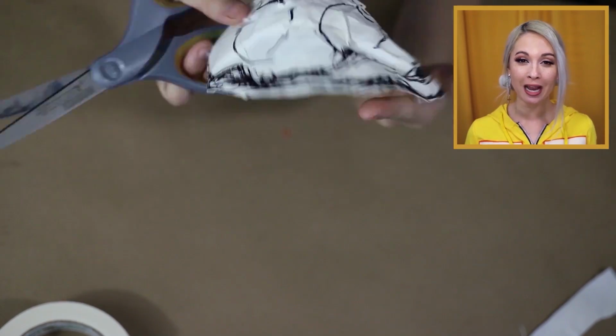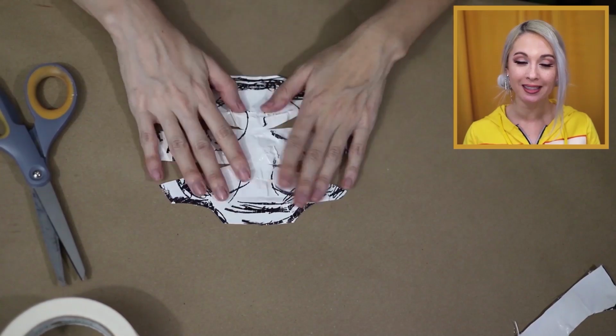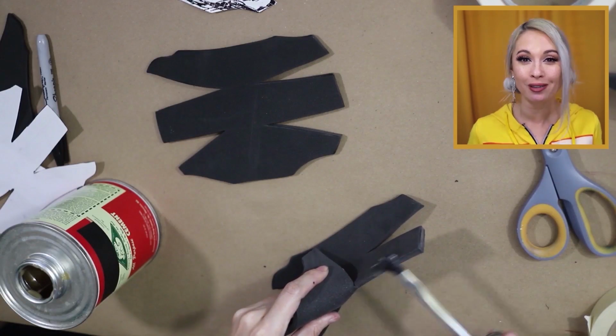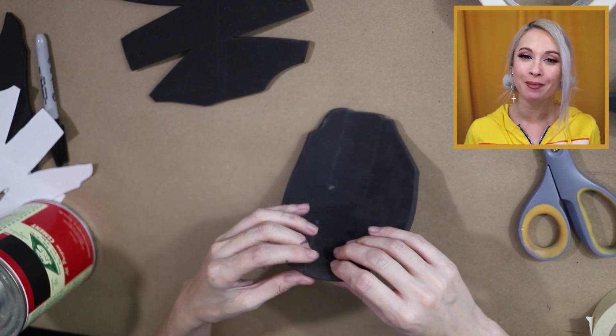Since the armor is curved, I'm gonna go ahead and make these 2 slits on the sides so that the pattern lays out flat. I'm using 1/4" EVA foam for the armor, but you could also just use craft foam. And just a little bit of contact cement to assemble them.